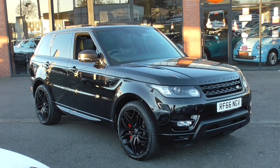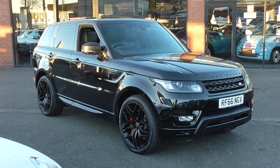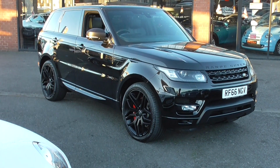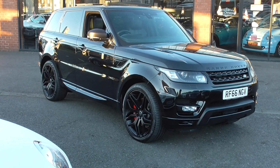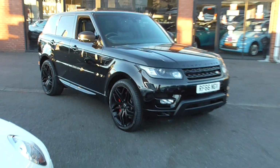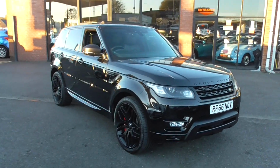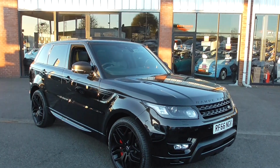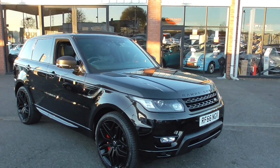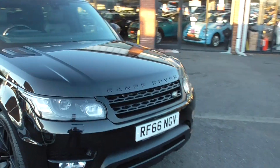My name's Dominic and today I have the pleasure of showing you around this huge specification 2016 66 plate Range Rover Sport HSE. Now the car itself is finished in Santorini black metallic, which is one of the most desirable colours on these vehicles. We've got a full exterior satin black package, so coming through to the front bumper.